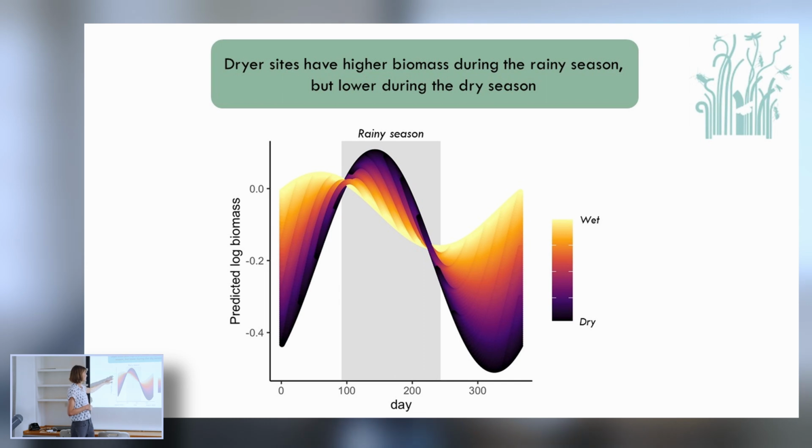So the wet sites actually have a much more stable biomass throughout the year compared to the drier sites, which are much more volatile in their changes in biomass through the year.